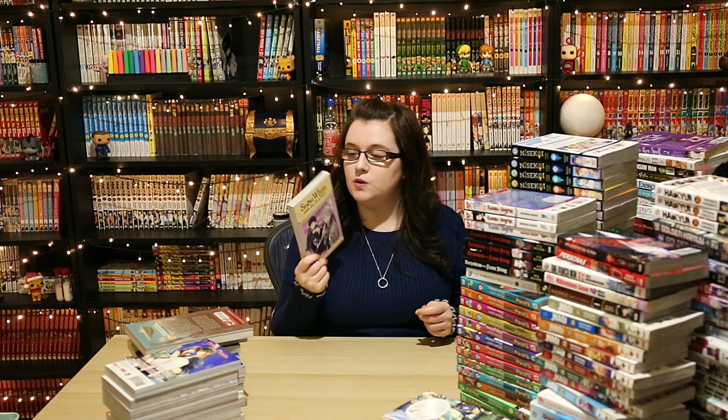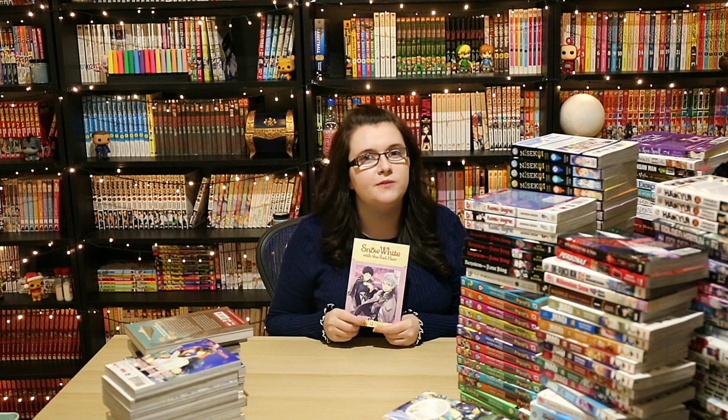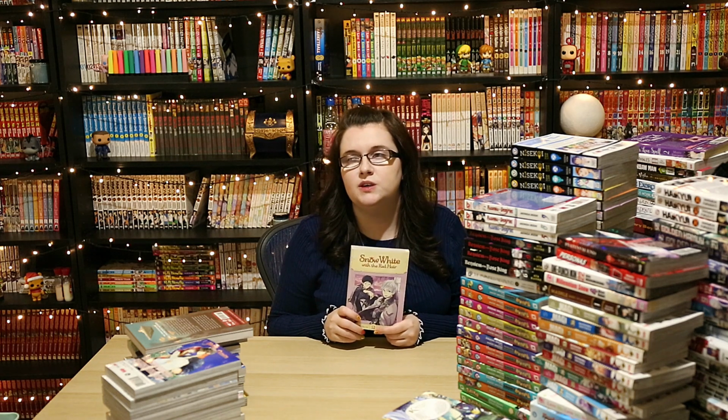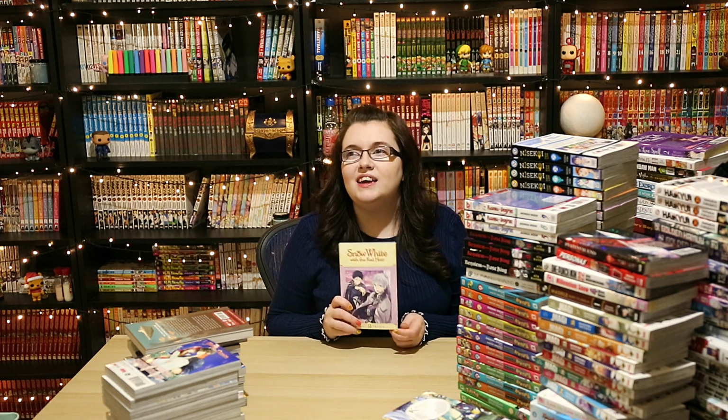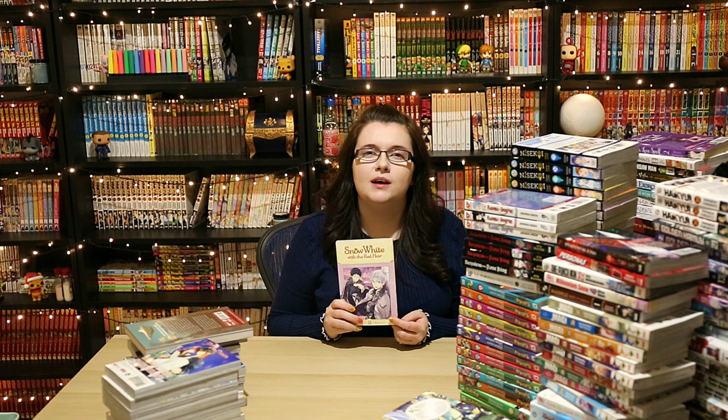Next we have Snow White with the Red Hair Volume 13. I, for the longest while, was actually up to date with this series, and then I kind of fell out of it, and now I'm behind, I think, by a volume or two. I do enjoy it, but I find it a bit dull, a bit boring, not a huge amount happens. It's very sweet and nice.